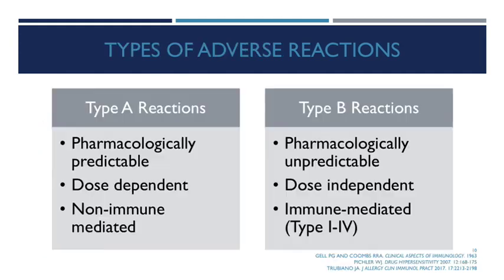So when you break down drug reactions, they can actually be broken down into type A and type B. The difference between these is that they're either pharmacologically predictable or pharmacologically unpredictable. Your true allergies, your type 1 to type 4 hypersensitivities, aren't things you can predict in a patient. Whereas with a type A reaction, let's think of, it's not a beta-lactam, but let's think of vanco. Vanco is a nephrotoxic agent, right? So you know that pharmacologically this can be hard on your kidneys, and you may see increases in creatinine.